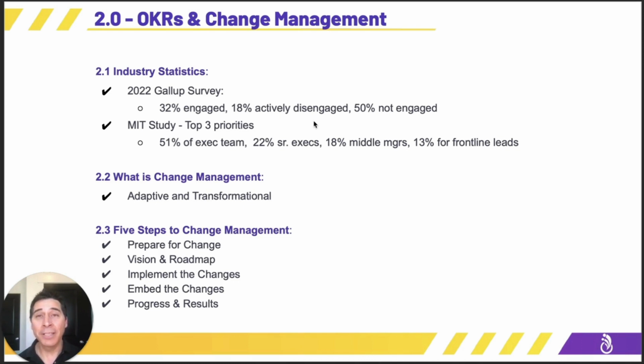18% fall into that actively disengaged bucket, and then 50% fall into that not engaged, right? They're showing up, they're doing their job, but they're just not engaged. They're not invested in the work that they're doing, right? And so roughly what this survey tells us is that almost 70% of your workforce falls into the actively disengaged or not engaged bucket, right?